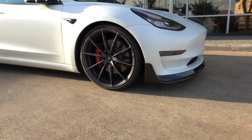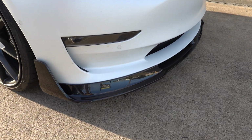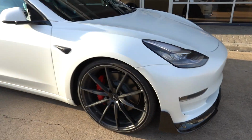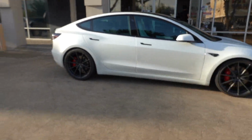It's super aggressive, man. I love the Volta kit. So what do you guys think? It's so clean, but yet so aggressive. I like it. I like it a lot. Now we just gotta get the side skirts on and the rest of the kit put on, and then this whole thing will be complete.